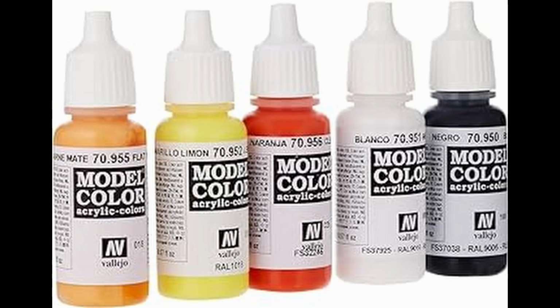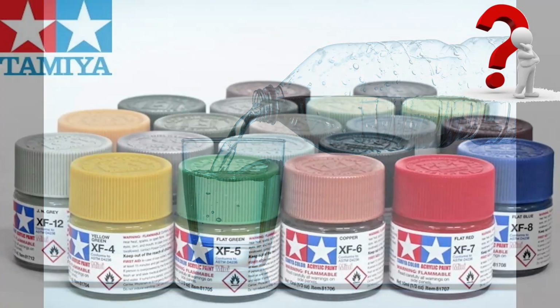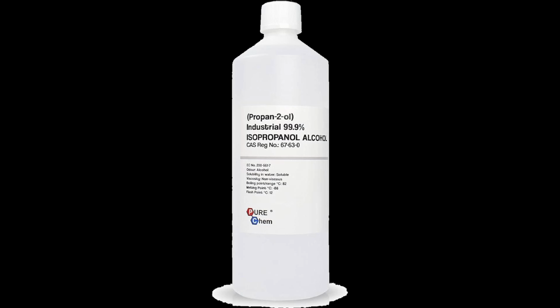For water-soluble, acrylic emulsion-based paints, the solvent is easy. It's water. That's one of the primary advantages of having this advancement after all. But wait a minute, Alex, I can hear you saying behind your monitors, phones and TVs. What about Tamiya paints? They're not water-based, they're alcohol-based. Well, they're not.